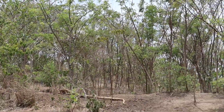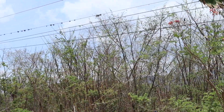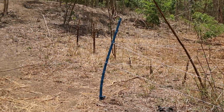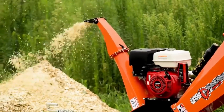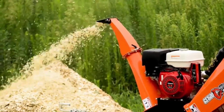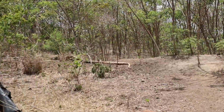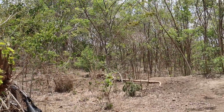This is the tropics. So we know we're going to have some dead trees, so we're preparing for that as well. We're going to be cutting and chipping that wood so that we can put it as mulch on areas where we need to improve the soil. That's one of the big challenges we have here.